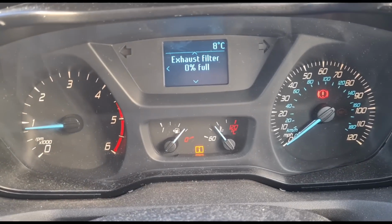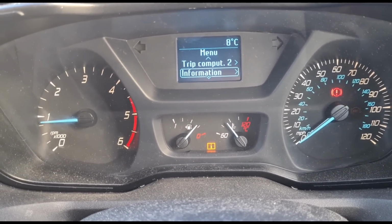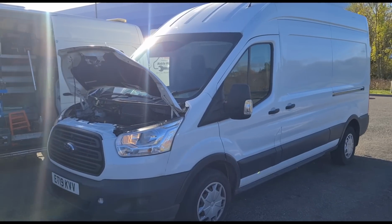Go back to the menu there, the exhaust filter says it's 0% full now. Come back and put it back to the trip computer. Right, so all finished on the Transit.